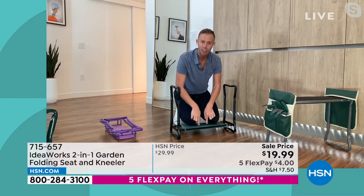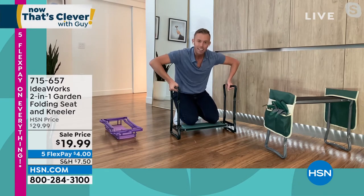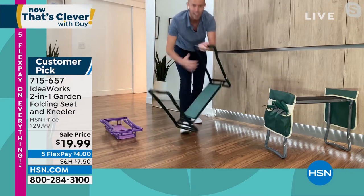Oh, and by the way, my knees are on EVA foam, not some sort of cheap mystery foam. And then if I need to get back up, don't use your knees or your hips or your back. Use your arm strength to get up off the ground.